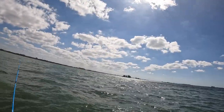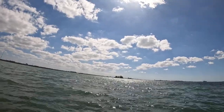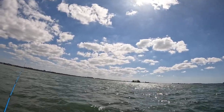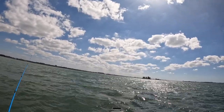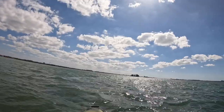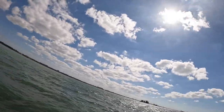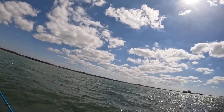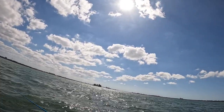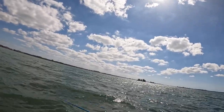It's getting a little rough out here. It's been like this for probably about the last hour. We've got, oh, I'd say 15 to 20 mile an hour wind, and it's kicked up the water a bit rough on us, but we're staying out because you know what? The fish are biting. And when the fish are biting, you stay out. So, you guys stick around. Let's see if it keeps happening.